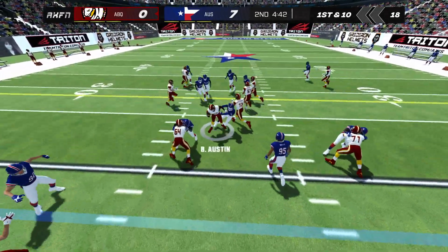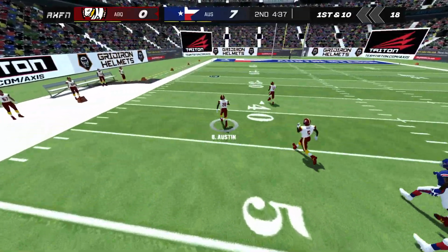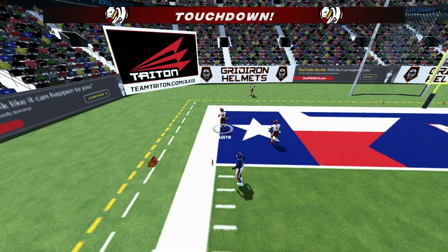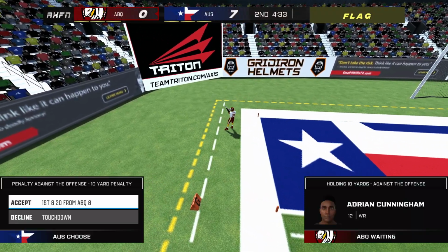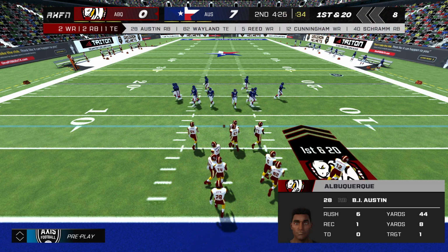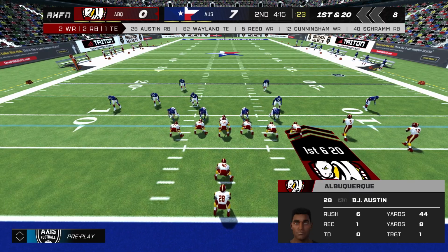The QB hands it off. There's a flag on the field. Touchdown! Let's see how the penalty affects things. The home team accepts the penalty. The linemen have their jerseys extremely tight to prevent that pulling. You know it's significant holding when the jersey is affected.